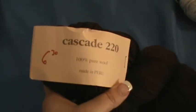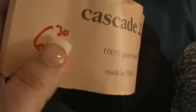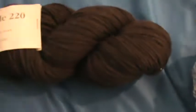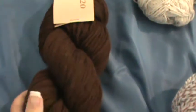And we got this, which is by Cascade Yarns, which is one of my favorites. This is 100% wool, made in Peru, and it was also in the 40% room, so I got this whole roll for $6.20. Trying to see how many yards are on it. There is 220 yards, so that is a really good amount for that spool. And it is a straight brown. I enjoy working with straight wool, so I always try to get some of that when I go.